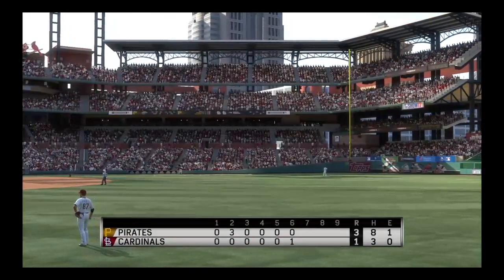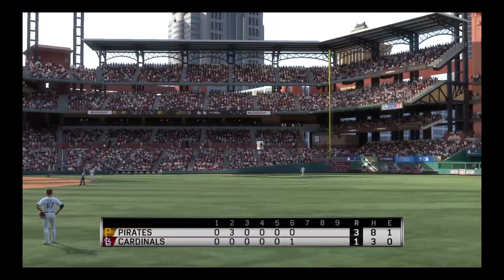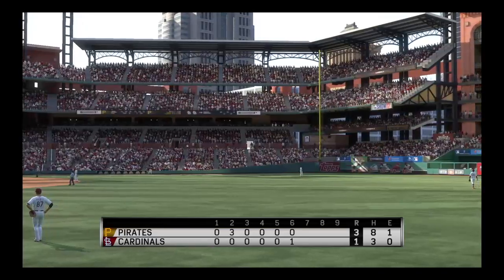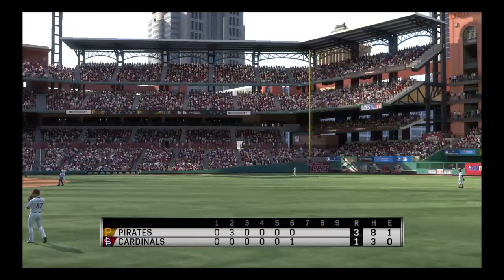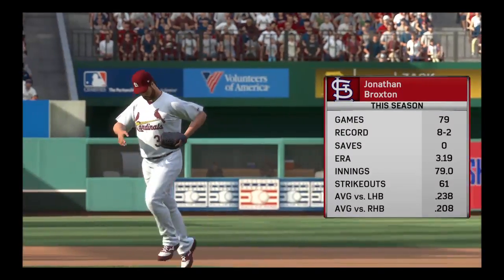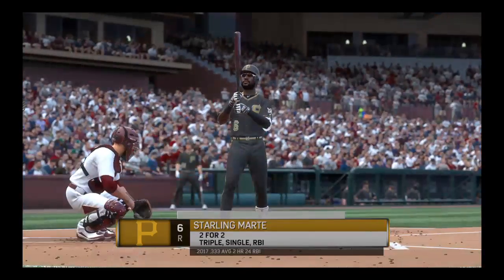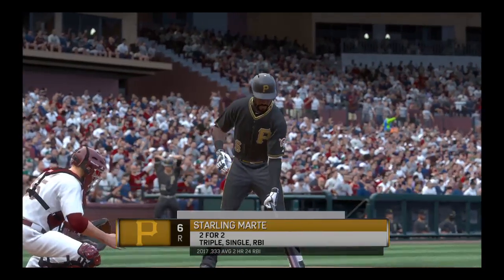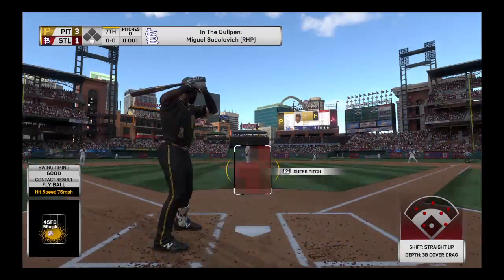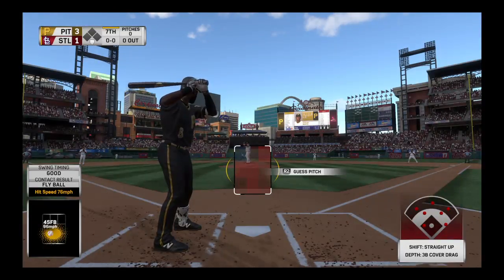Welcome back to Busch Stadium here in St. Louis. It's on to the 7th inning with the Pirates leading in this one, but before the inning gets underway, let's check out the game summary to this point. Jonathan Broxton will come on in relief now, and he'll be making appearance number 80 on the season thus far. Here's Starling Marte. 2 for 2 with a triple on his batting line to this point. Cardinals get the bullpen started here as a right-hander's up and warming.